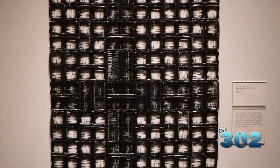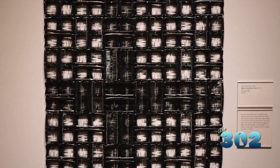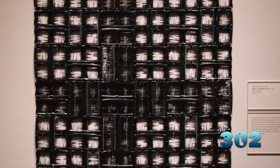The work that hangs next to the Alma Thomas in the installation is Sonia Clark's Black Cross Worn Thin. Sonia comes from a tradition of working in fibers, and she chooses really interesting objects. This work is actually woven from hair combs, literally called an unbreakable brand comb. And she has broken lots of teeth in order to weave it into this wonderful sculpture that hangs on the wall.